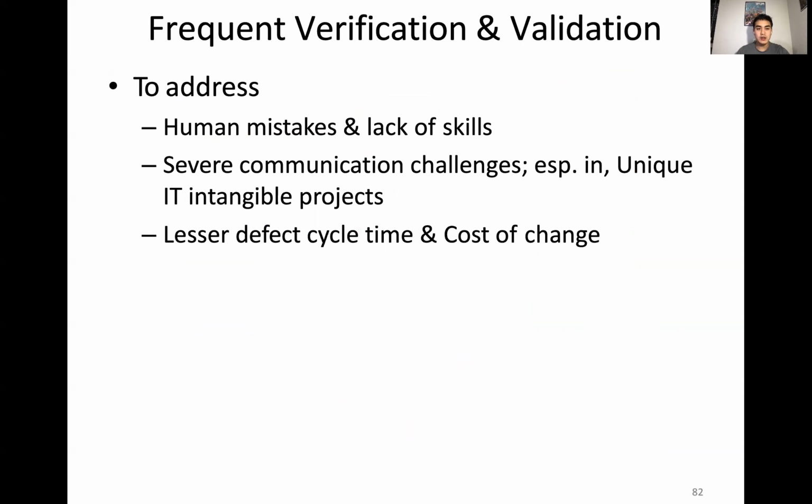And this verification and validation addresses human mistakes, but not just those. It also addresses communication challenges. So within a larger system, is your code working with the rest of the system? Making sure that there's no problems there. And it lowers the defect cycle time and the cost of changing software.